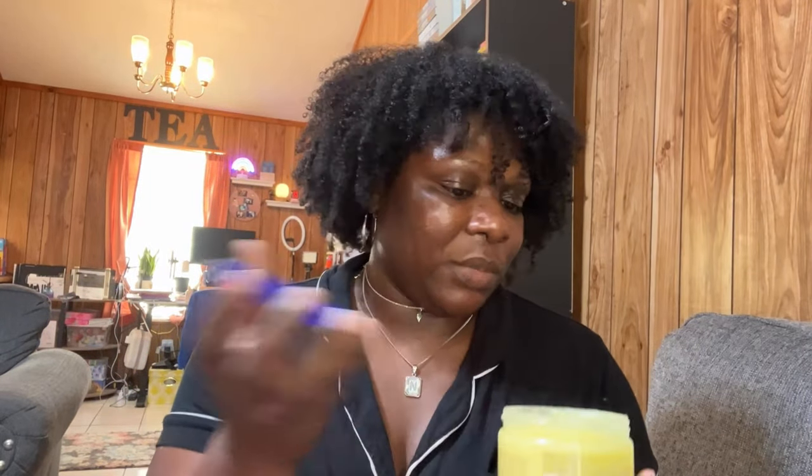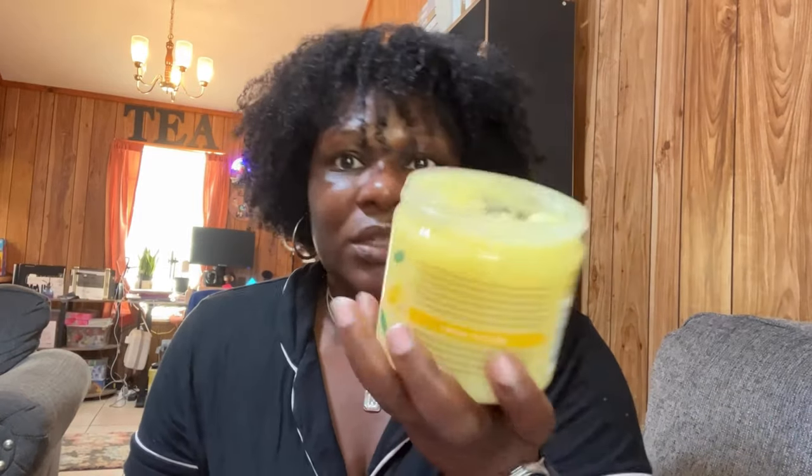And y'all, it smells so good. It smells so good. And you can tell that it has so much sugar in it. Look at the consistency. Look how it just rolls, y'all. I'm so excited to use this. I'm going to use this tonight. I usually try to do a scrub 2 to 3 times a week.